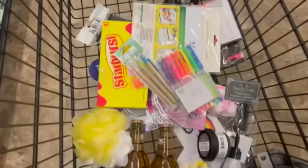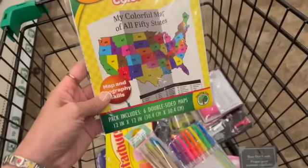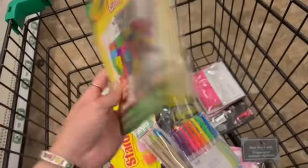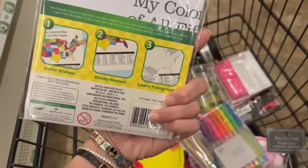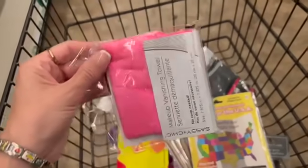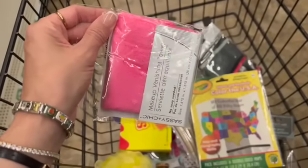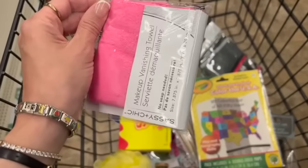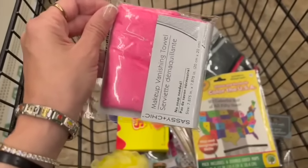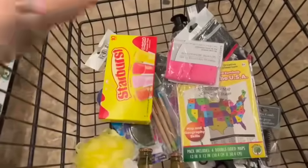But yeah, so this is my haul. I decided to get this because I want something where I can document all the states I've been to. So this is like a little color in, kind of silly, but I like it. And then I decided I need to get one of these because this is my makeup remover wipes. Plus, like I said, I'm gonna be here for a while, and I've got a laundry thing, so I can just wash my makeup towels. So I'm gonna get that.